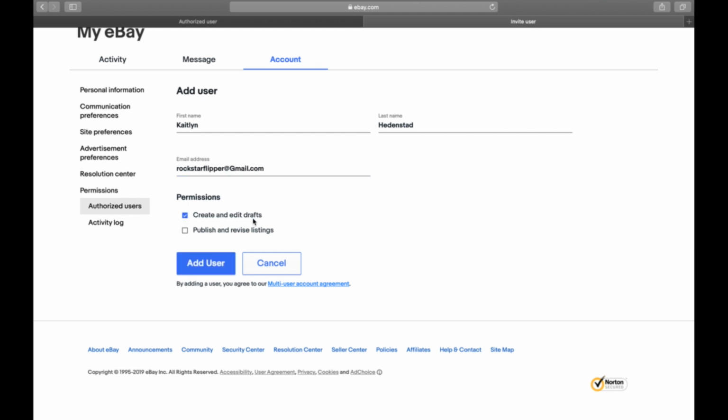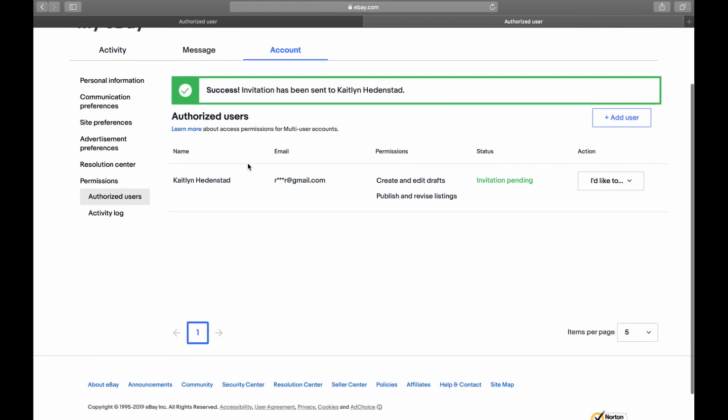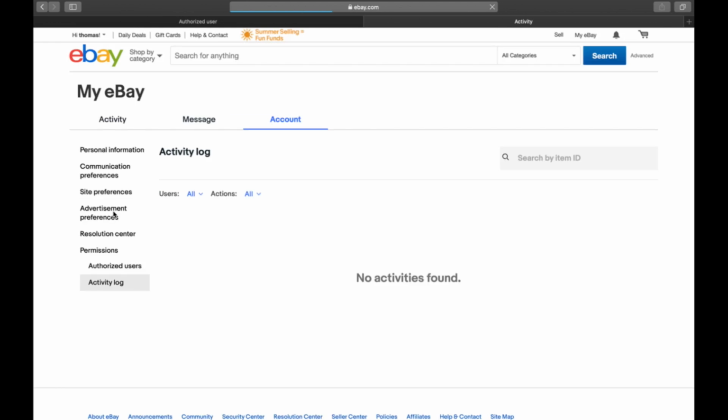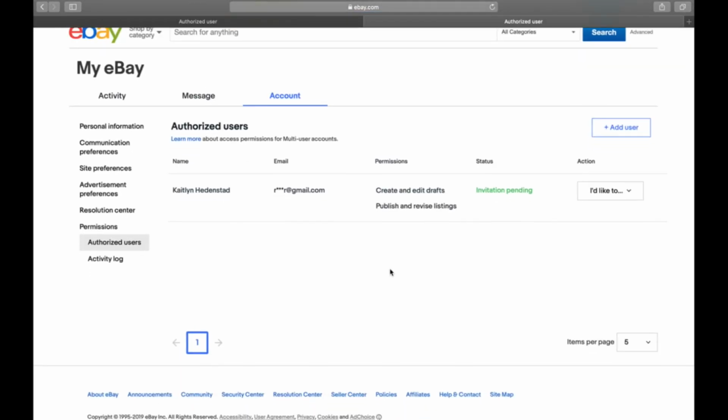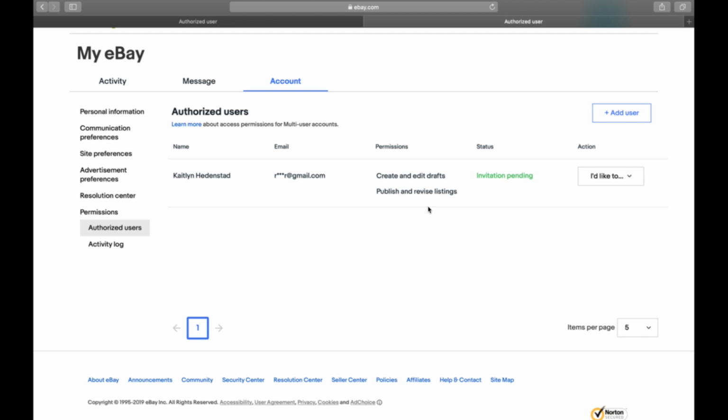Create and edit drafts or publish and revise listings. Let's give her permission on both. Add user. And successful, we've added her. Now the invitation is pending because the person will have to go into their email and accept it. And then that's pretty much it. Then I can go to the activity log and see her activities. However, she doesn't have any, so it's not going to matter. So under authorized users, there she'll be. And now Caitlin will be able to log in and do anything that is under permissions.